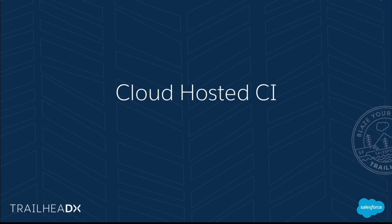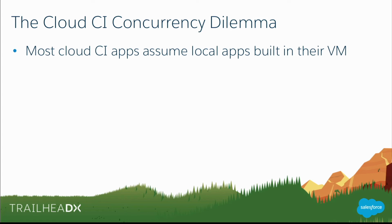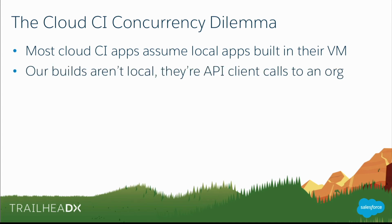Kevin mentioned earlier about cloud-hosted CI, and this has been, for the last two years, something that has really weighed on me. It's been a real challenge. This is the concurrency dilemma: most cloud CI apps are built to assume that you're building code inside of their VM. So when you ask them about concurrency, they say, sure, we'll just spin up more VMs for you. The problem is, our builds aren't local. They're against APIs, and they might be calling against a persistent org.